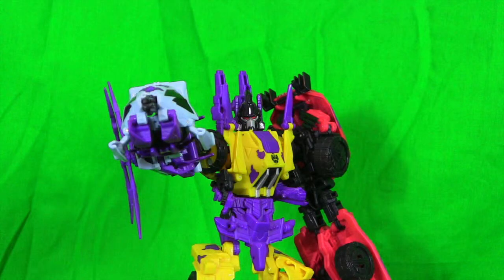Okay, it's not the best figure, and compared to the new Combiner Wars stuff, it looks pretty crappy, let's be honest here. But I do still hold a fondness for this figure. For some reason, I always knew that I had to get the Generation 2 color scheme above all others. Also helped that it was the cheapest offering at the time.